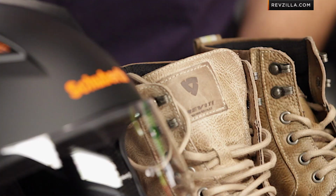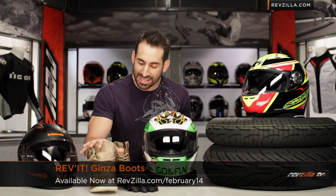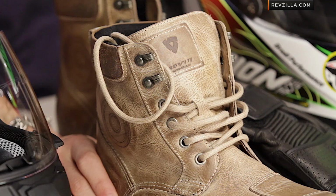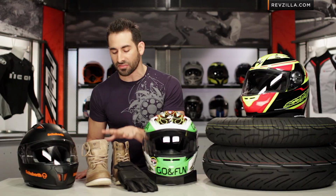Now moving to the table, I'm going to show you some more Rev'it. Six new premium boots from Rev'it starting in the $150 range, moving up to around the $300 mark. This is the Titanium Ginza, which is really, in my opinion, a Red Wing inspired boot. Classic premium leather, ankle protection. Again, check out the Mohawk as well as the Rodeo. Rev'it's really gone out of bounds here and done some neat on the bike, off the bike options.